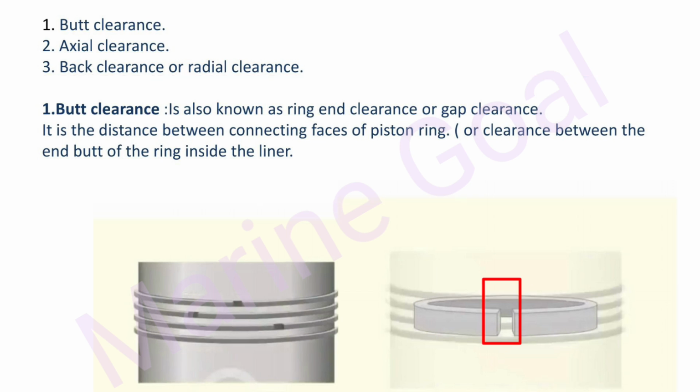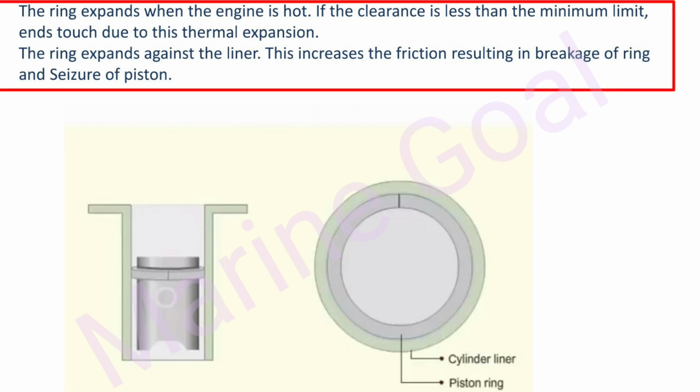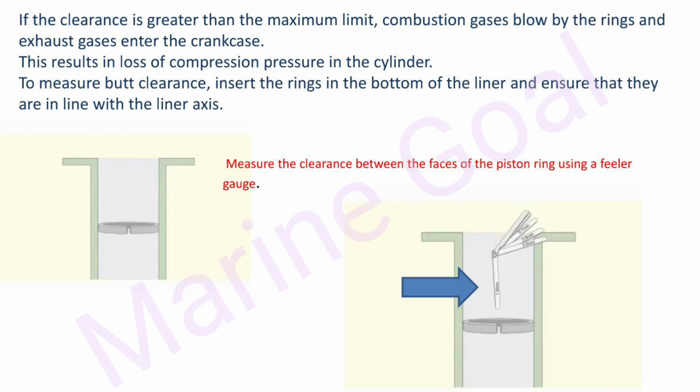It is the distance between connecting faces of piston ring, or clearance between the end butt of the ring inside the liner. This clearance should be within the limits specified by the engine manufacturer. The ring expands when the engine is hot. If the clearance is less than the minimum limit, ends touch due to this thermal expansion. The ring expands against the liner. This increases the friction, resulting in breakage of ring and seizure of piston.